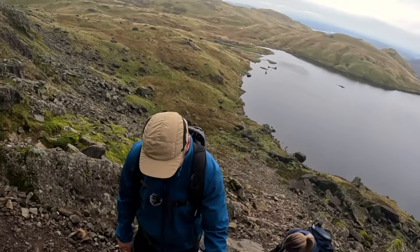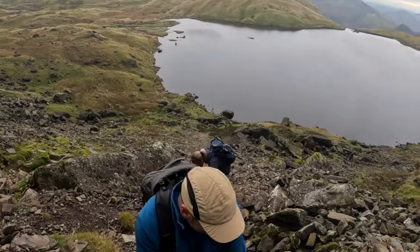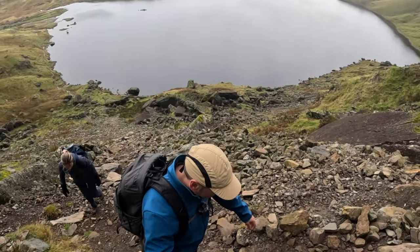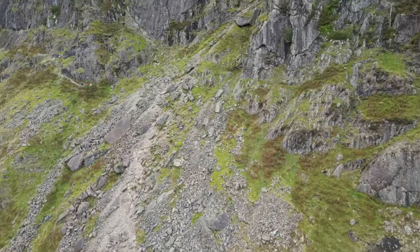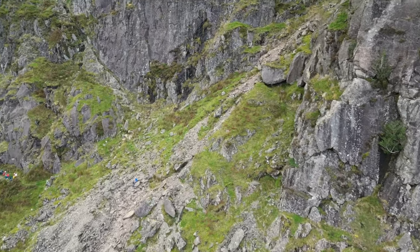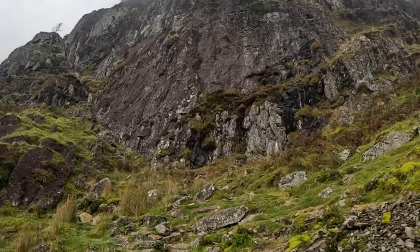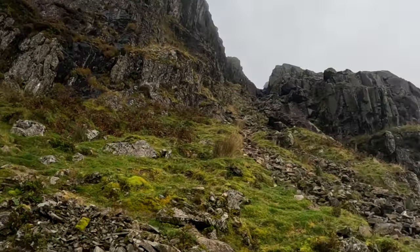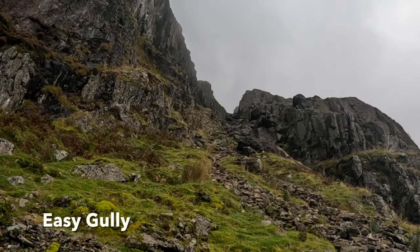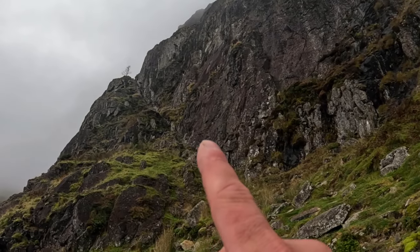So, it's looming up ahead of me as I look back down there. It's pretty steep, this really. Here, as we get to the top, you've got a bit of a split. This at the side, to the right, is easy gully. You can go up there, it looks pretty easy. But we're not gonna go up there, we're going up Jack's Rake.